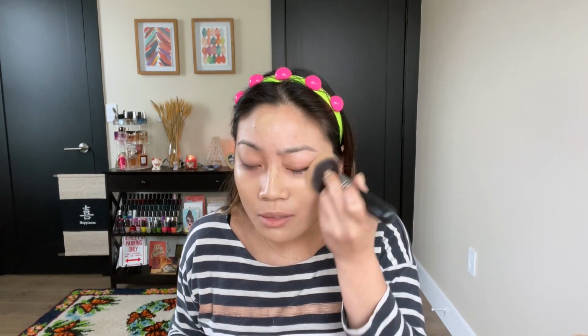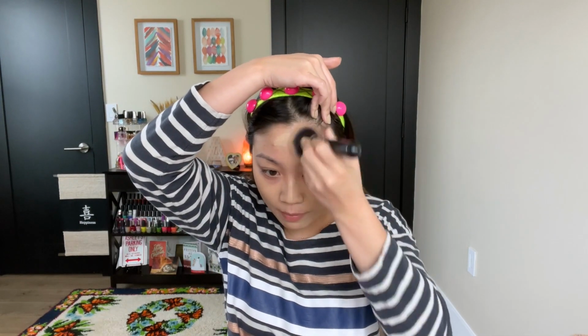So, okay. The scent, what does it smell like? It's not super heavily fragranced. I want to say there's a faint hint of rose. It smells like expensive makeup. I don't know how to explain it, but it's not super duper fragrant. It's not going to give you a headache, at least for me. I don't know if maybe you're more sensitive to scents, but I'm just going to blend this in.